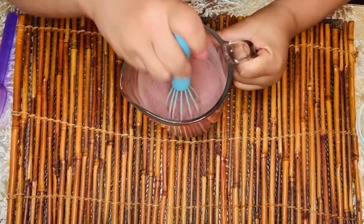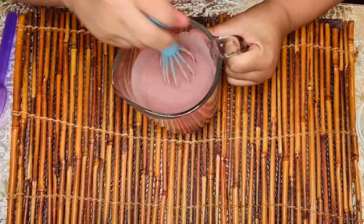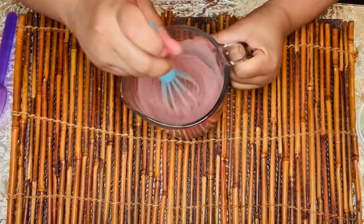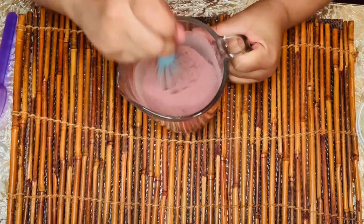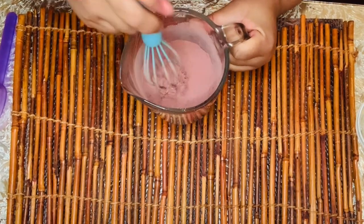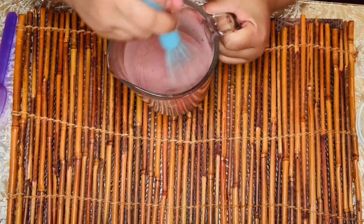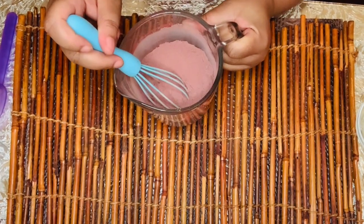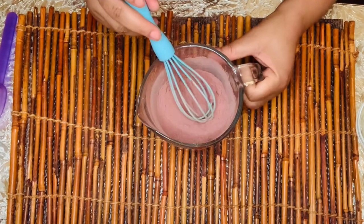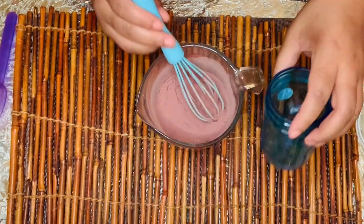Now we just have to beat it a little bit because we know that that hibiscus is in there, and that hibiscus gets lumpy. And since we're working with so much powder on this one, it would be a good idea to wear a mask. And you know, everybody's got a mask handy now, so work it out. Okay, here's our trusty jar.